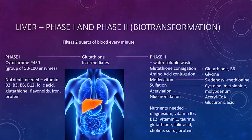Another thing is that these pathways are all metabolic pathways that need energy to function. And where do we get our energy? We get our energy from the mitochondria. The mitochondria makes ATP. So in order for this to happen, we need the mitochondria to be functioning well to make that ATP, to give energy to those other metabolic pathways. So these are other reasons why it's important.